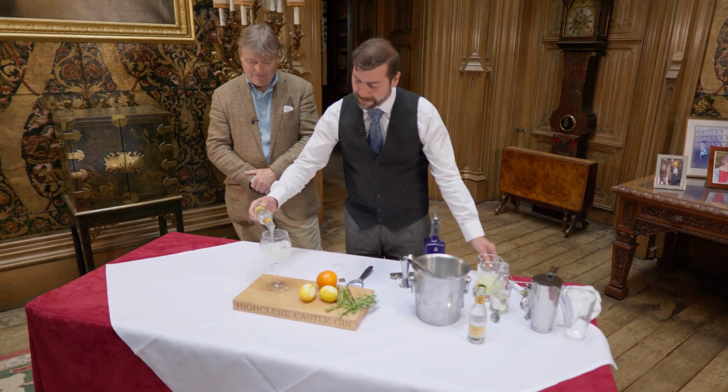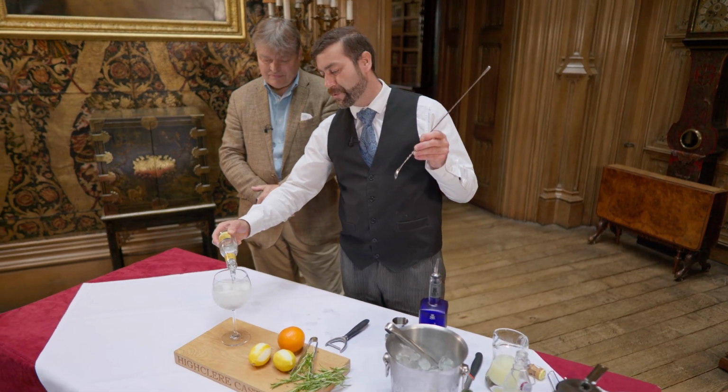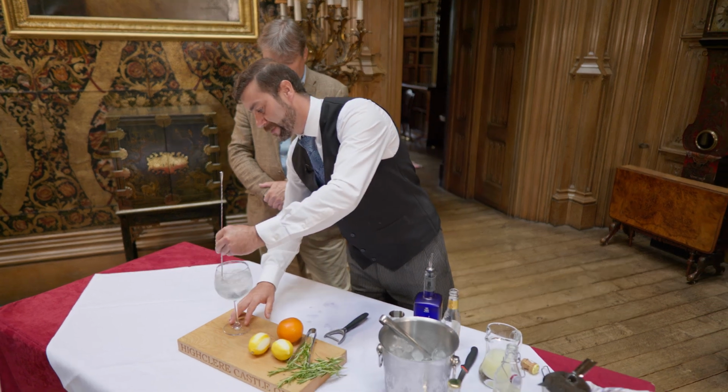So you're going to very slowly pour the tonic water. One of the big mistakes I see sometimes is you pour the tonic too quickly, and the bubbles overflow, and it makes your gin and tonic go flat. So we're going to just give it a quick stir.